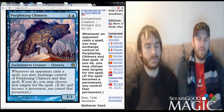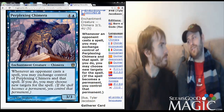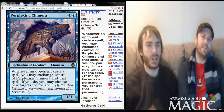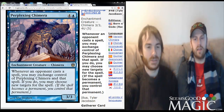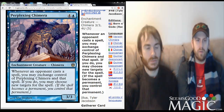I watched people play with it at the pre-release. How was it? It's entertaining. Like, I mean, it is perplexing. I think it's not that good, unfortunately. It's better than Conjured Currency. I will say that because I expected you'd have to cast something to let them get the chance to give it back to you and steal your something. You know, so you can actually take stuff away from them.